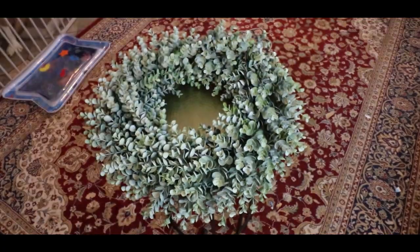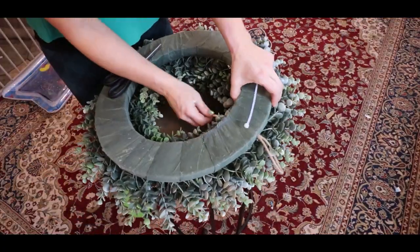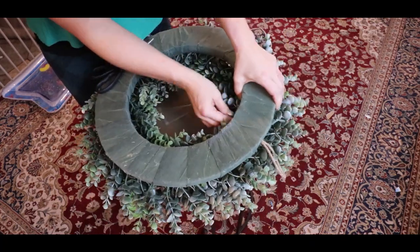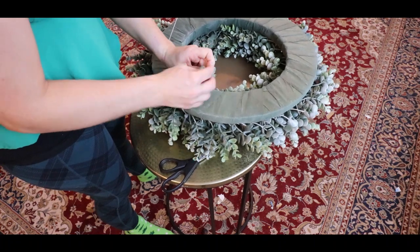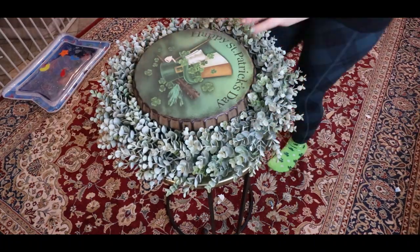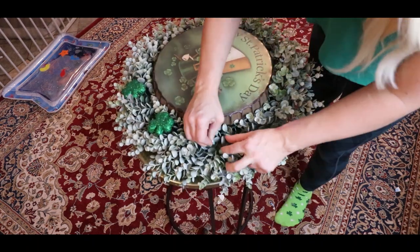Now I'm just gonna be adding a couple touches to this wreath that I got. I decorated it for Valentine's Day and I'm just taking toothpicks and these foam shamrocks. I believe I got them at the Dollar Tree or Hobby Lobby. I don't remember, but it turned out really cute.